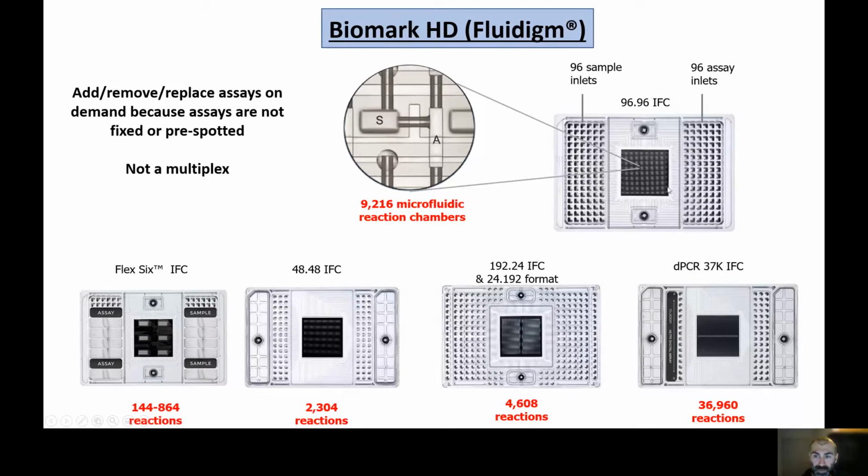And within the center part of the IFC, there are, in this case, 9,216 microfluidic reactions occurring at the same time. So each of these samples is queried against all 96 assays in parallel, so not in a multiplex. One of the most attractive aspects of this platform is that with this system, the assays are not pre-spotted on the area of the chip, but rather they can be changed in every run based on improvement of the panels. So there's a lot of flexibility.